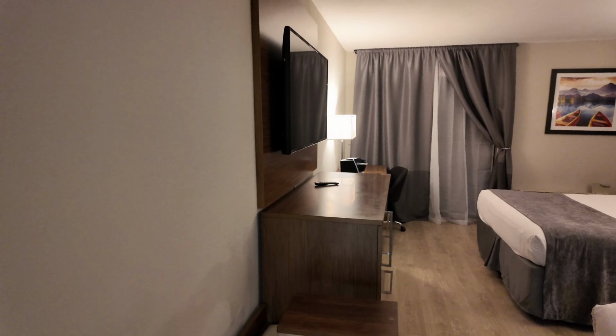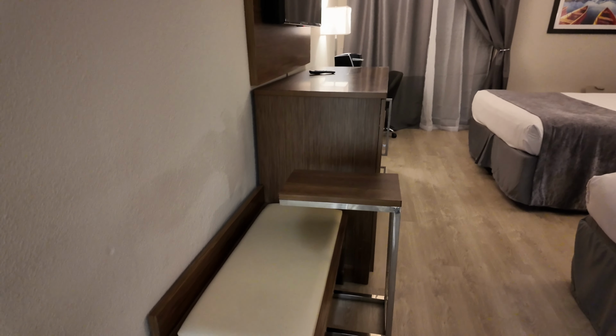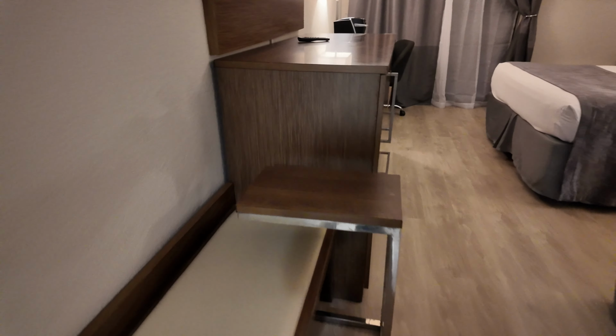Yeah. So looking right next to the TV in the cabinet space, your cabinetry, you have a little bench here that you can use and a table.